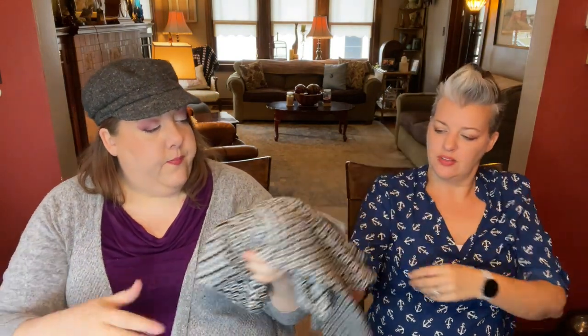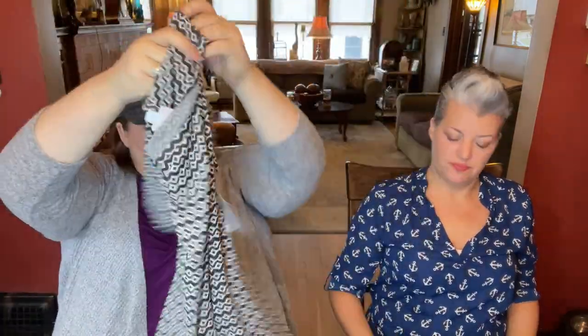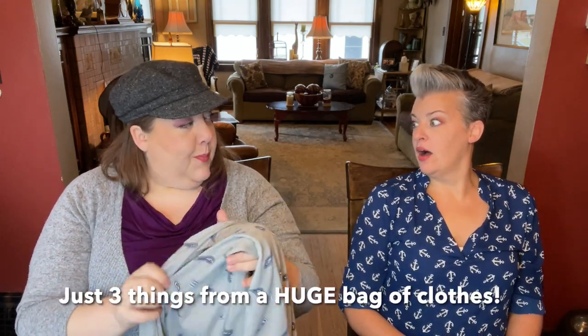Which one is that? Oh, that's a Julia. Oh, this is a dress. Yeah, brand new with tags. Very cute. I don't know what this one is. It's very long. That one doesn't have tags on it. Three long dresses. This one has pockets. I love a dress with pockets.